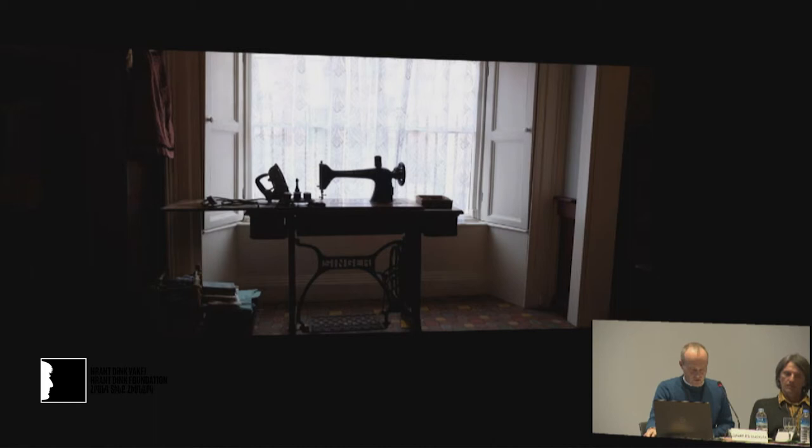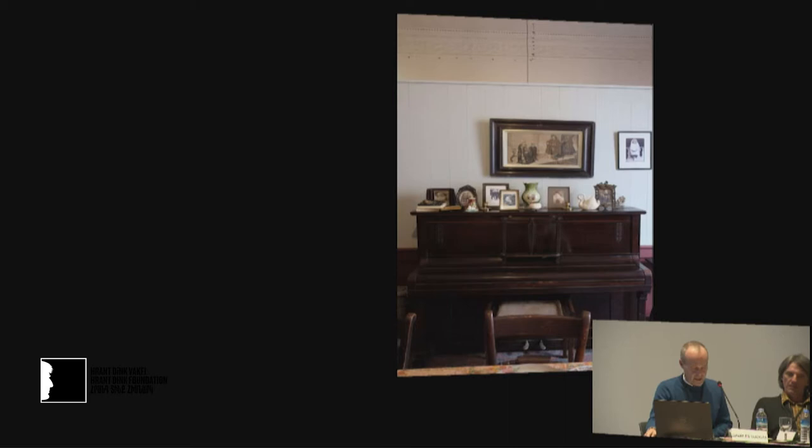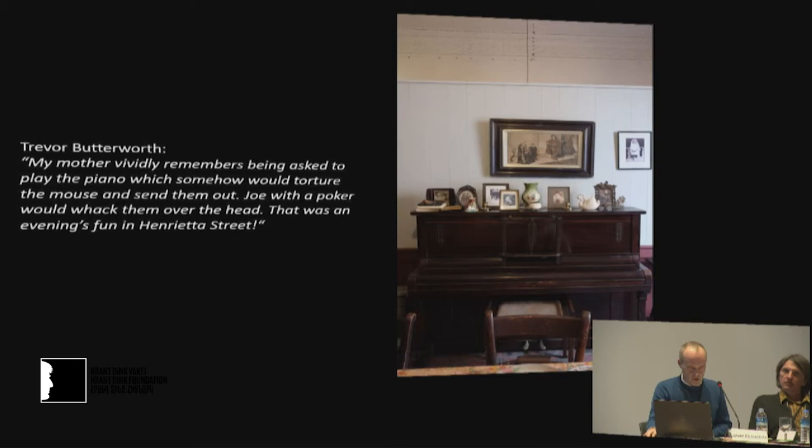Lily loved to dressmake and she loved bookkeeping and got her first job at 13. A few years later, she went to work with her mother in Will's cigarette factory in Dublin, where she was to meet her future husband. Lily played the piano, and Trevor recalls his mother discussing how they were plagued with mice and how she vividly remembers being asked to play the piano, which somehow would torture the mice and send them out, and Joe with a poker would whack them over the head, and that was an evening's fun in Henrietta Street.